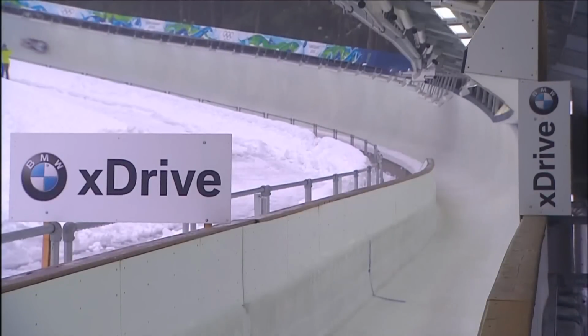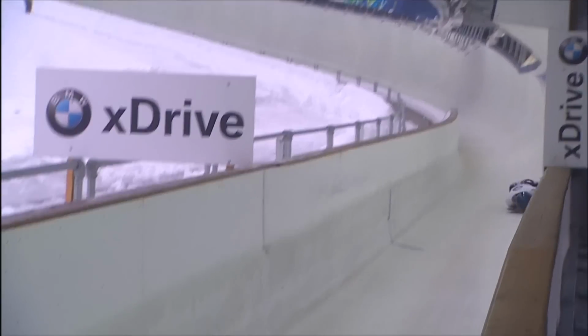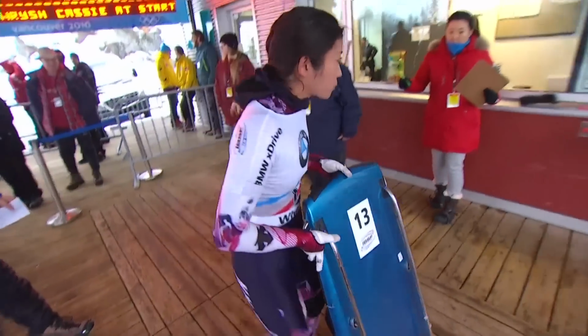She almost comes off the sled late. And then she gets into Luder's Loop and goes down. When you disappear like that, centrifugal force brings you back up. And now you're just trying to get to the bottom. Somebody has their toes on there.